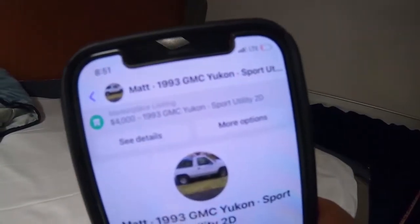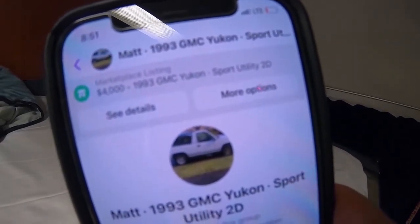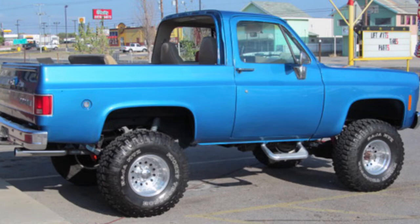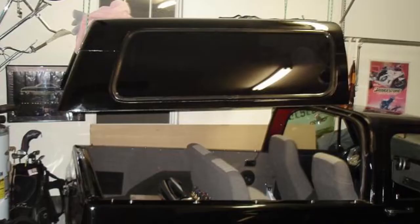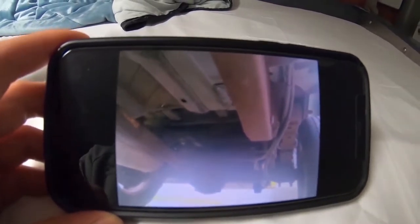Well, we're going to be getting a 1993 GMC Yukon, and the project on this is going to be turning it into a Blazer and hopefully cutting the top off and making it a removable top. Similar to the older generation of K5 Blazers where the top would lift off like a truck topper. The reason we're traveling pretty much across the country to get this one is because all of the Blazers in the upper Midwest are all either completely rusted out or really expensive, but this one here is pretty much rust free.